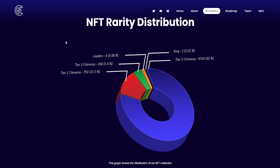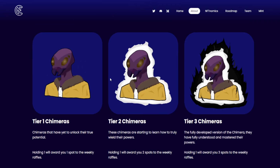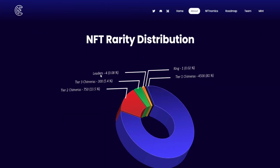Oh yeah. So when I'm looking at your NFT rarity distribution, I know that if I pull up here just a little bit, we can see tier 1, tier 2, and tier 3 chimeras. But I did notice that you guys have listed here leaders and king. What are the leaders and king NFTs?